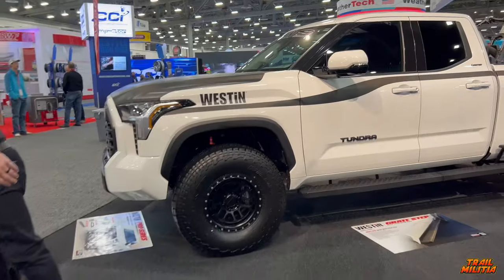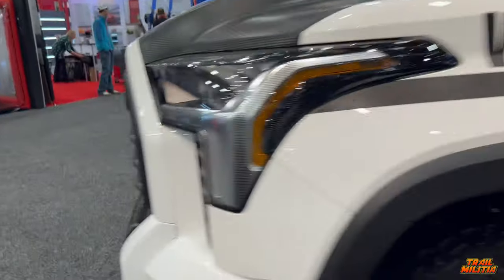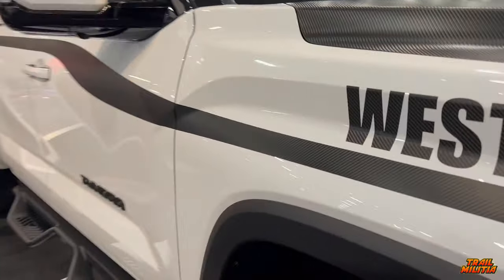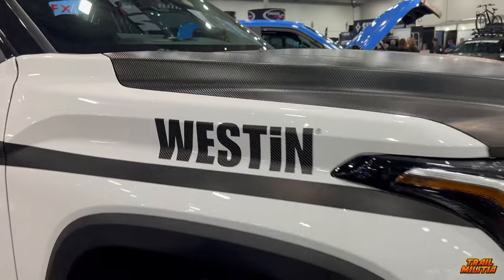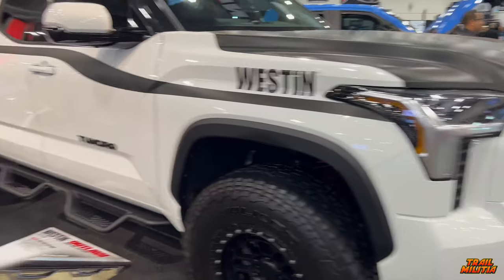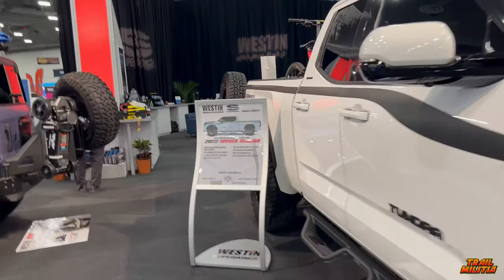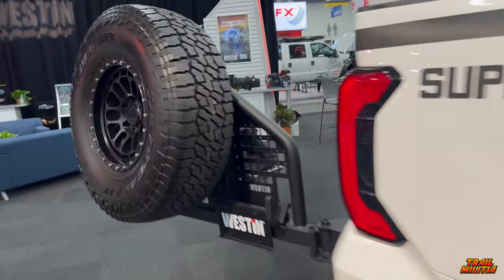Let's go to the Tundra next. All right, and they also brought a Tundra, so obviously a new Tundra. They put all their goodies on it. Front bumper, nice winch, wrapped it up a little bit, gave it a nice little carbon fiber touch. But yeah, it's pretty sick. If you have a Tundra and you're looking for something relatively simple, this is really cool. They also have a swing out for it. The swing out, I don't know when it'll be released, but it's really, really nice.